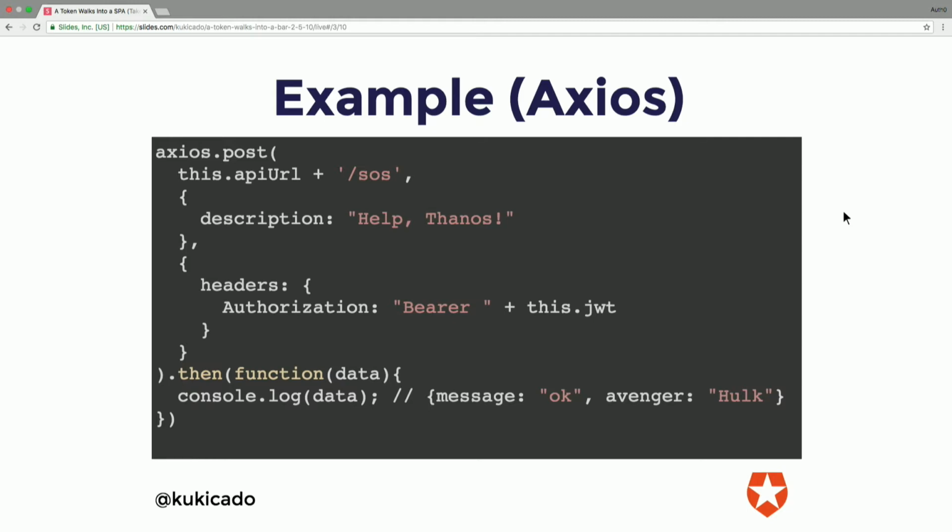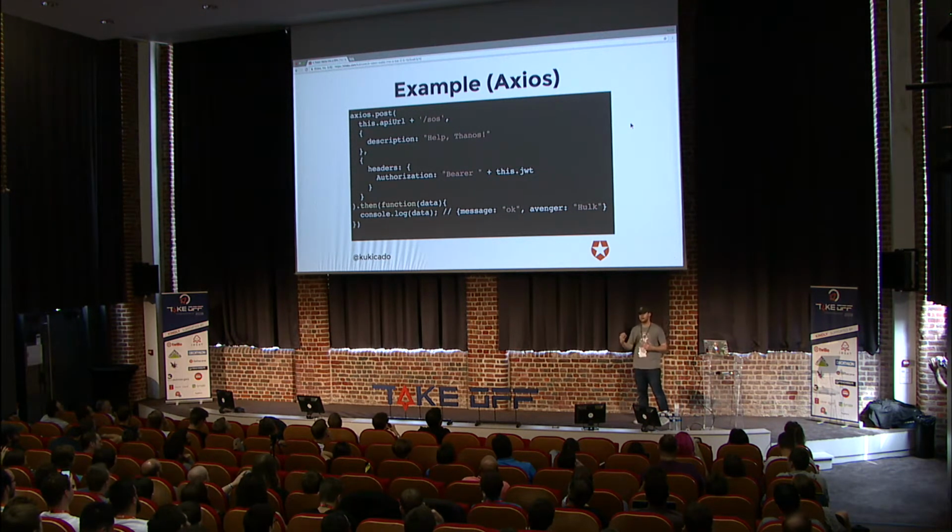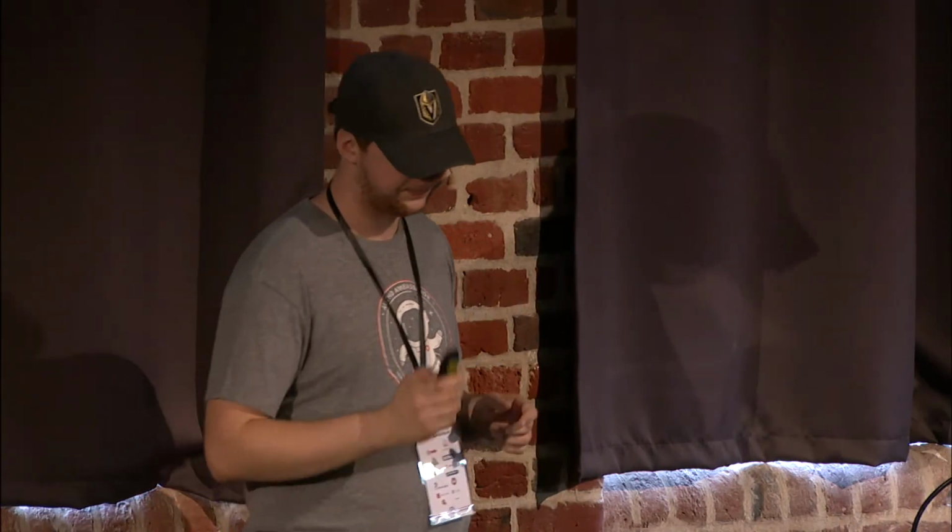So in this example, I'm using the Axios HTTP client library on the front end. And so I'm making a post request to the SOS endpoint, passing in some data. In this case, I'm just passing in a JSON object that has a description. It says, help Thanos. And then I'm appending a new header to it called the authorization header, adding that bearer keyword, and then appending the token that I received from my backend. And since the token was there, it was verified. Once the function completes, that console log should send me the message OK instead of a 401 or a 403.